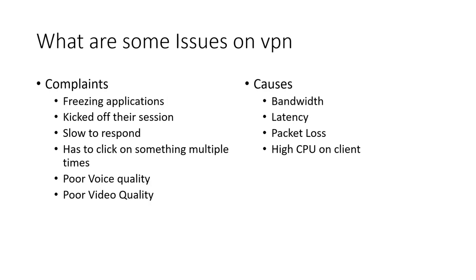Applications that are slow to respond, things like having to click multiple times. So when it all starts up and I click on Outlook and it doesn't immediately pop up, or I click on Excel and it doesn't immediately pop up, those kinds of things do happen depending on how your applications are deployed. Poor voice quality, poor video. All of these types of complaints are the things that you're going to get at the help desk, and sometimes raised up to tier 1, tier 2, tier 3 support.